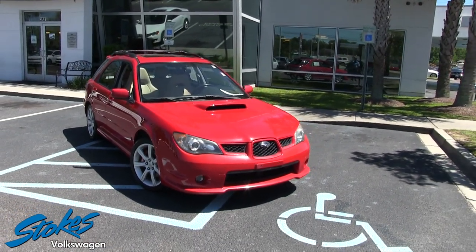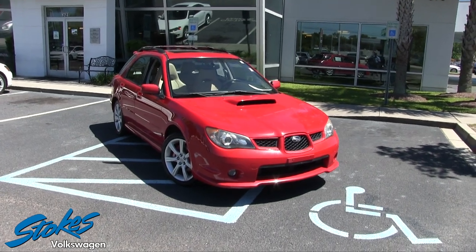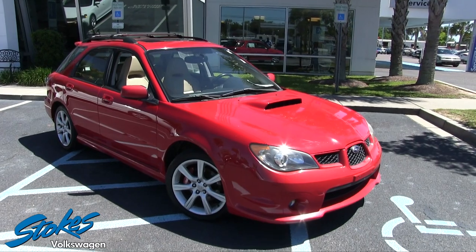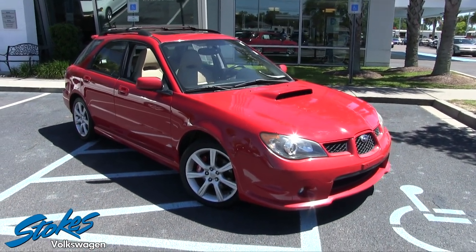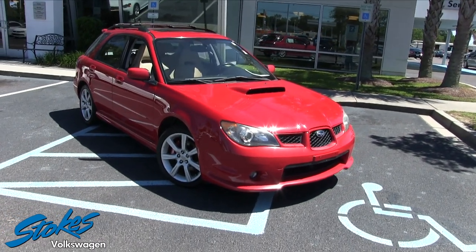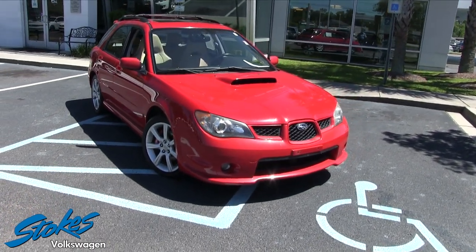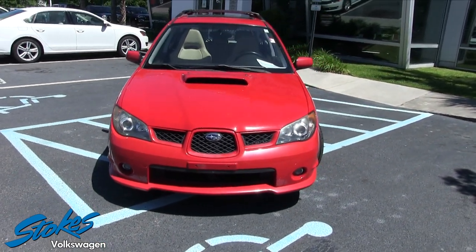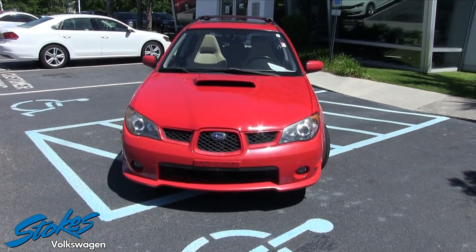Today I'm going to be showing you a really special car here. It's a 2006 Subaru WRX, and it's the Wagon, folks. Stay tuned over the next few minutes if you're watching with us on any of our sites, whether it's YouTube.com or on Facebook. So this car is unique, and the reason why I say it, well, first of all, it's a Subaru. It comes with symmetrical all-wheel drive.